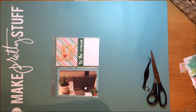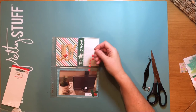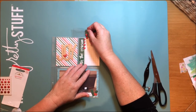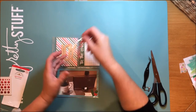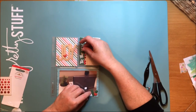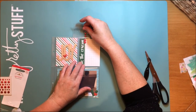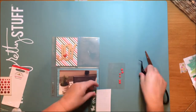So let me look at my red Doodlebug sprinkles here to see. I've got 2 packs. I ordered some more of these too because I knew I would use red. Do I want to maybe put like 2 of these up here really close together? Because the color isn't too off here. I don't like it there. Yeah, I think that's okay up there.